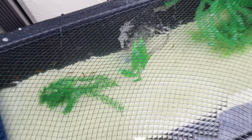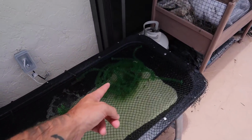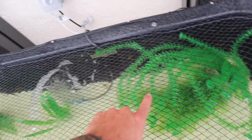All the platies are in, and as you can see, they're kind of hiding around the filter here a little bit, but they'll get more comfortable as time goes on. I just did a little bit of water change here. Look at all of them. They're just spread out. If you were just looking at the pond now, you could see little fish. Before, you couldn't really see them. Now you can. So awesome. Mini guppy pond. We have some hiding throughout the plants over here. We are most definitely 100% gonna be seeing some baby fish here in a little bit.